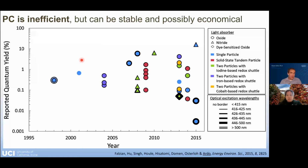I was also part of another review paper, also in 2015, that summarized the photocatalytic reported efficiencies in the literature. Unfortunately, photocatalysis, the thing that may be a scalable solution to global warming, is actually highly inefficient today. Okay, and so this axis is not efficiency, where the previous graph got points up to about 15%. This axis is called quantum yield.